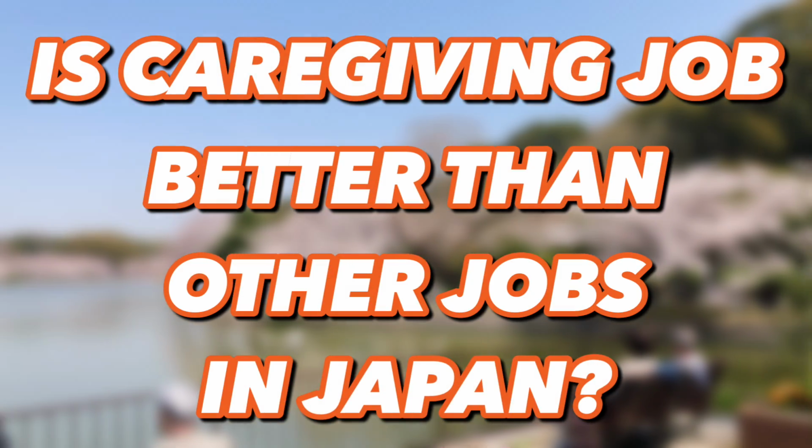Is caregiving a better job than other jobs in Japan? I don't know. The only job I had until now upon coming to this country is caregiving. I don't have any experience on other jobs at all in this country. So I am not in any position to compare caregiving to other jobs available for us foreigners in this country. But I do know that there are other jobs out there that pay a lot, and I mean a lot more than caregiving. So salary-wise, caregiving is not better than other jobs that pay a lot more. Obviously. But if you're into service and taking care of the sick, the old, and the weary, caregiving or even nursing might be for you.